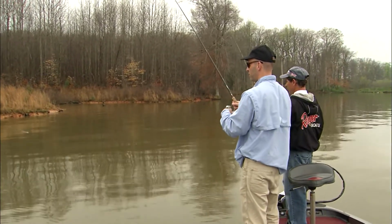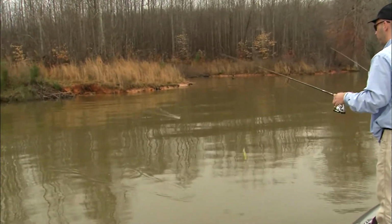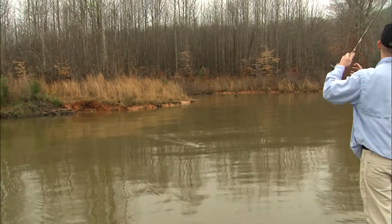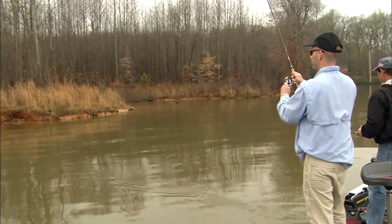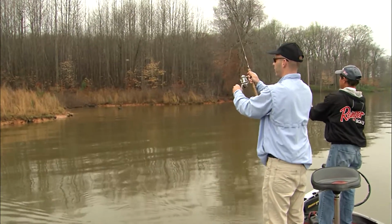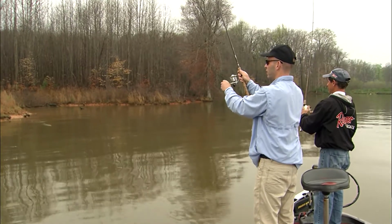Now, what you want to do is keep that bait coming on the surface, so you're going to have to wind it real slow. So more waking it rather than jerking it. You're going to be waking it. Yep, you're going to be waking it. So rod tip up high. I can see it now. Rod tip up high, just a steady, slow wind.